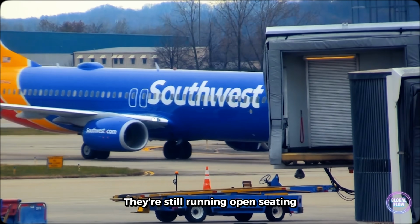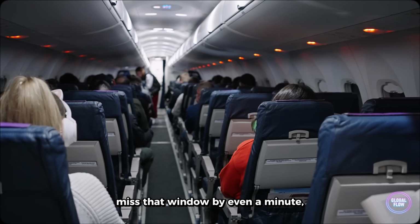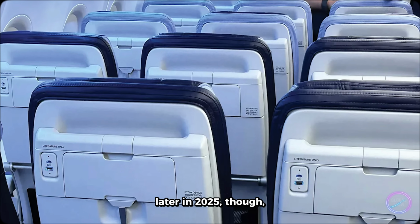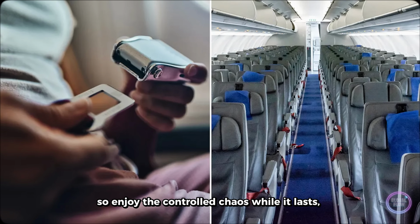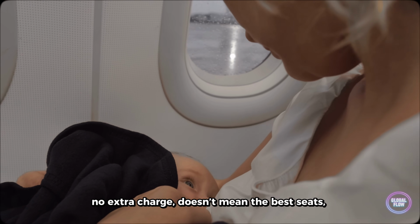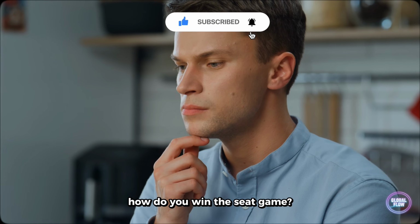Southwest, they're still running open seating for now. No assigned seats. You check in exactly 24 hours before the flight and hope you land an A-group boarding pass. Miss that window by even a minute, and all that's left might be a middle seat between 2 strangers already claiming the armrests. Later in 2025, though, they'll start phasing in assigned seating, so enjoy the controlled chaos while it lasts. And if you're flying with kids under 13, the FAA requires airlines to seat families together. No extra charge. Doesn't mean the best seats, but at least no one's kid ends up in row 19 while you're stuck in 32F.